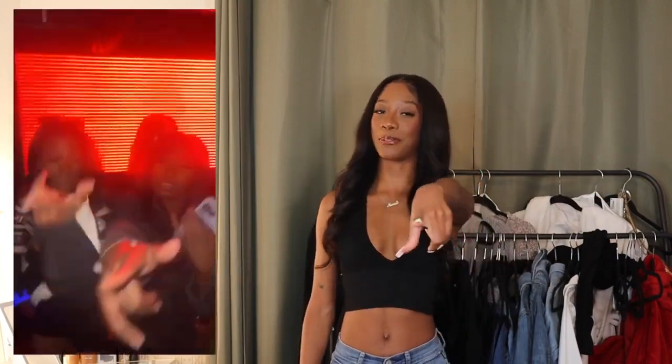I'm gonna rate this outfit an 8. Actually, I'm an 8.5. Maybe a 9, because this outfit was so cute. I felt so good in this outfit. I felt so hot. Like, I love this outfit, so I'm gonna rate it a 9. Nevertheless, let's move on to the next outfit.